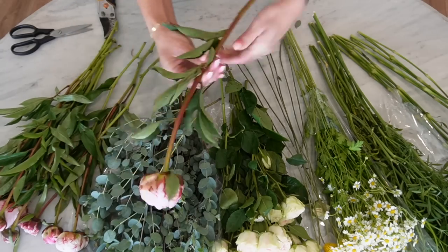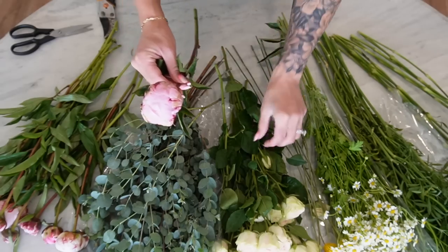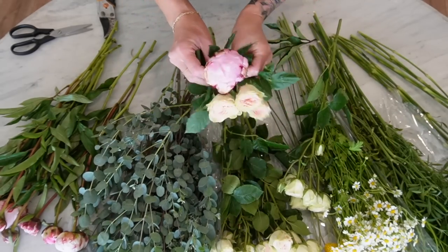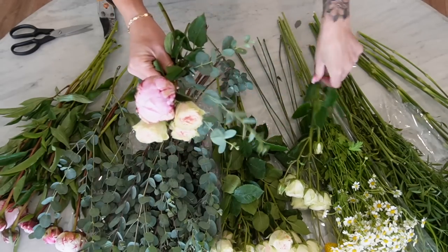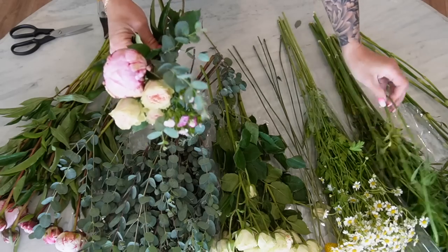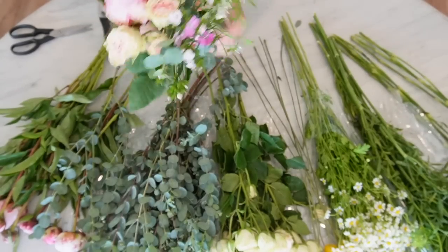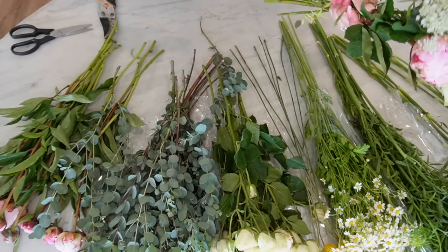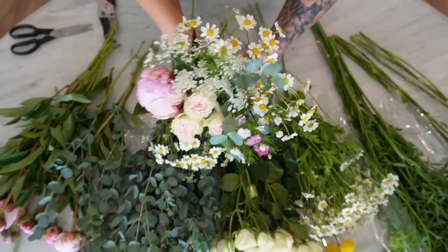So when I do my arrangement, I start with the largest flower first, which will be our peonies, and then I just simply will grab and go and kind of start building off of that. Bringing in the greenery. So you can kind of see how I start distributing color, texture, and all the different elements that I've pulled for this arrangement evenly throughout. So you'll create your bundles, and then I'll just start to replicate that over and over again. You guys can see how this is starting to look.